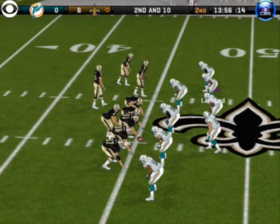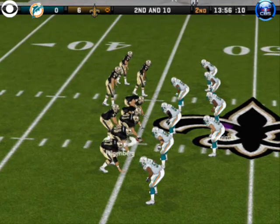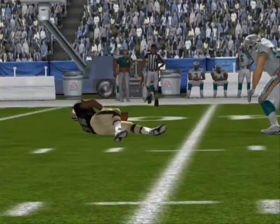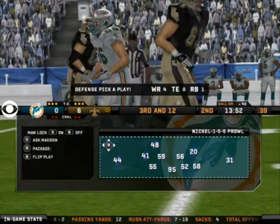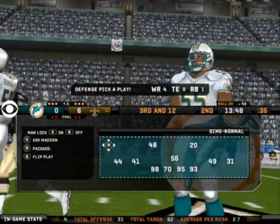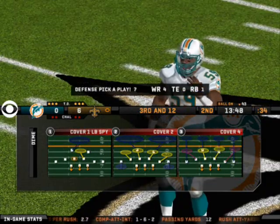Miami comes out in their nickel package. With the counter play, he's brought down behind the line for a short loss. He tries to wriggle away, but he's stopped for a loss. The offensive line just didn't get any push. They need to do a better job knocking those guys off the line.